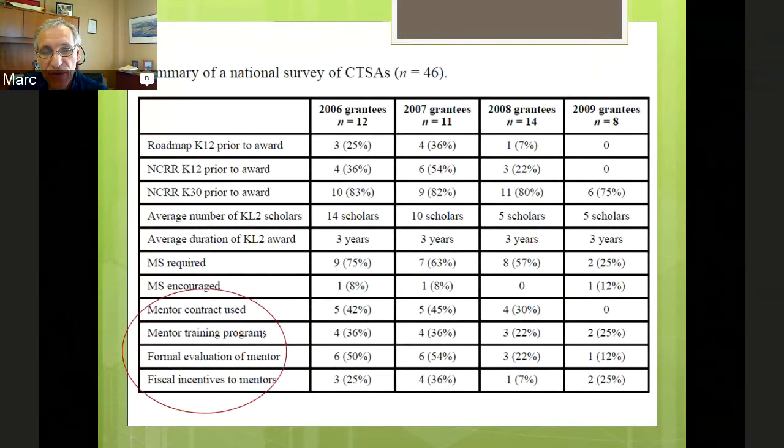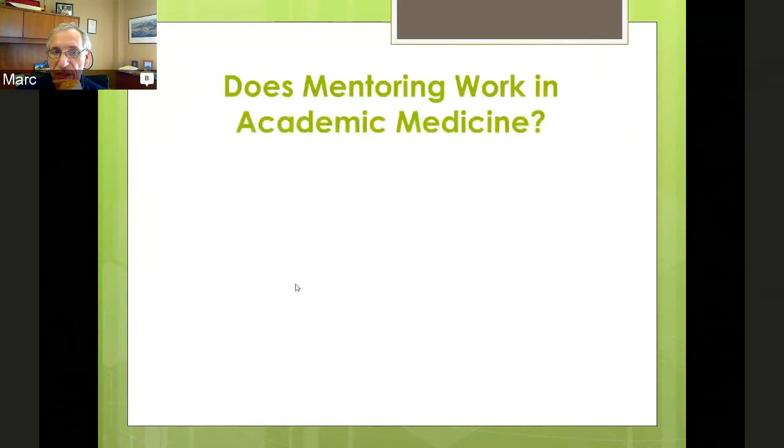I wanted to get you to focus on the bottom here, which is, was a mentor contract used? And these are all at institutions that you would have thought would have drunk the Kool-Aid by now. And it turns out that a minority are still using contracts. A pretty small minority have actually developed mentor training programs. Less than half, especially later on, have formal evaluations of mentors, and very few of them actually have fiscal incentives for mentors. So this stuff is still evolving, even at the institutions that have been funded specifically to do this. You can see that it hasn't really reached the point where it's been done in a high percentage of cases.